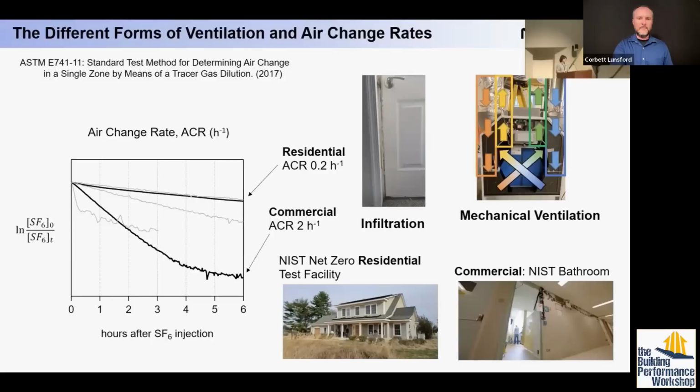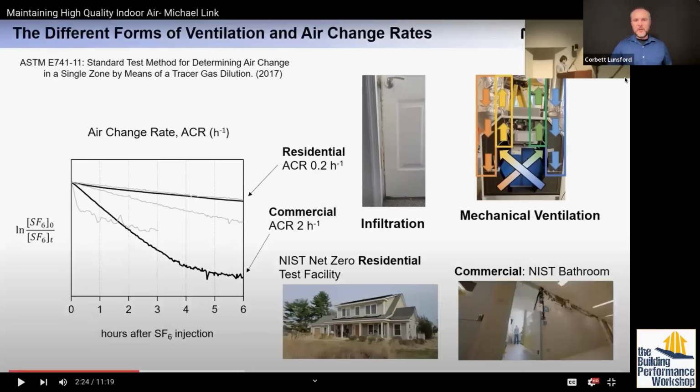So we measured, in the NIST bathroom in the engineering building, an air change rate of 2 per hour. On the left, what you're seeing on that little graph is SF6, sulfur hexafluoride, a tracer gas that's not supposed to be there. When I was originally trained, some people used oil of wintergreen, because if you smell wintergreen, it's because you put it there. It's not like wintergreen just naturally was there.